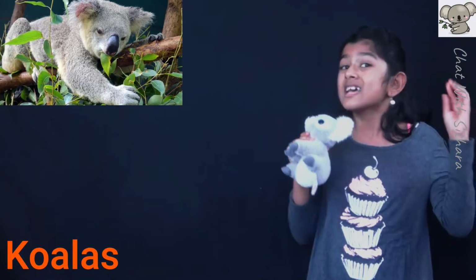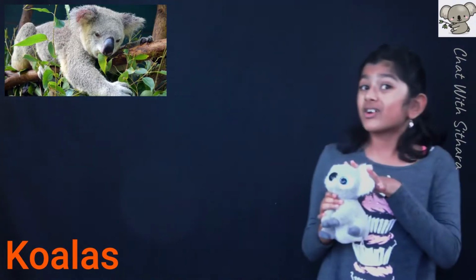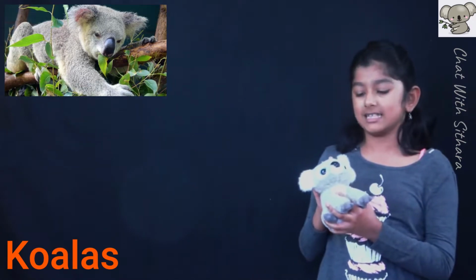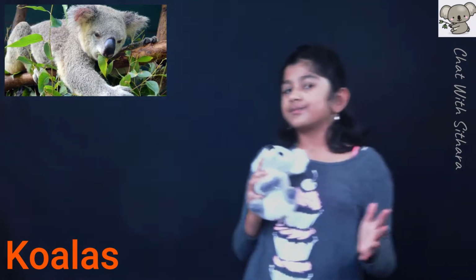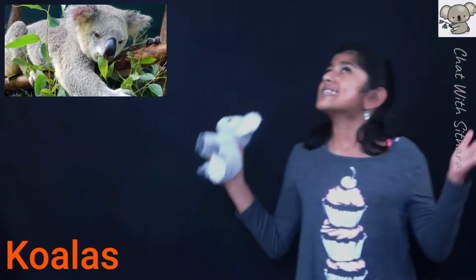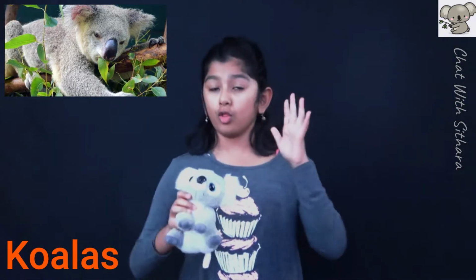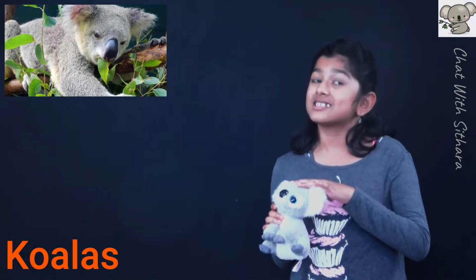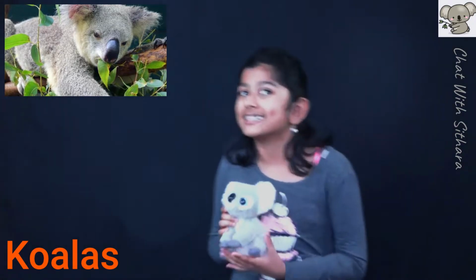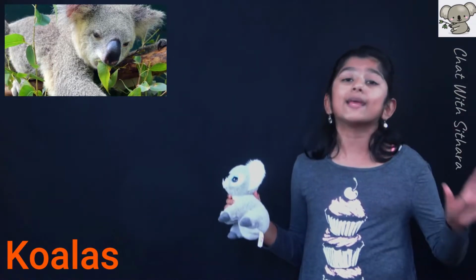Eucalyptus leaves are mostly poisonous to other animals, but not the koalas. Koalas can go fine eating eucalyptus leaves. And there are more than 600 types of eucalyptus trees, and that's a lot of trees for the koalas to choose from. So which type of eucalyptus to eat? And like I said before, koalas are very, very picky.